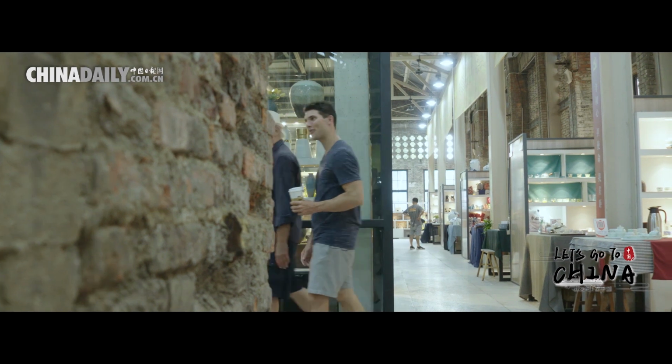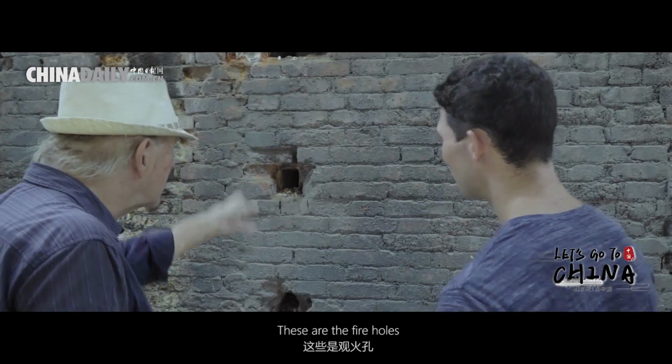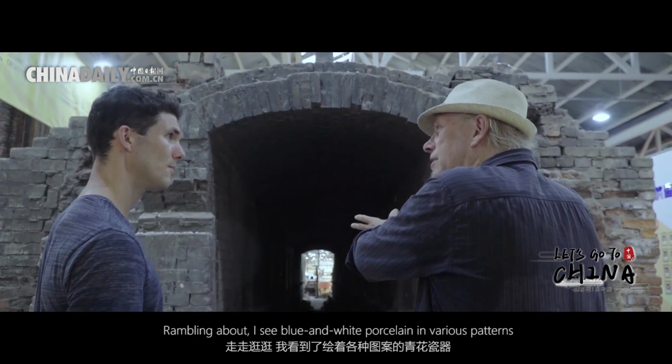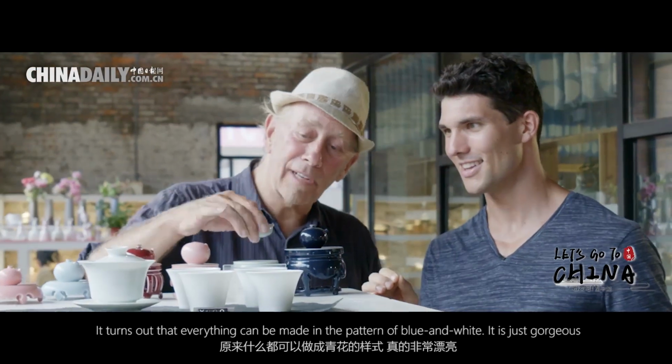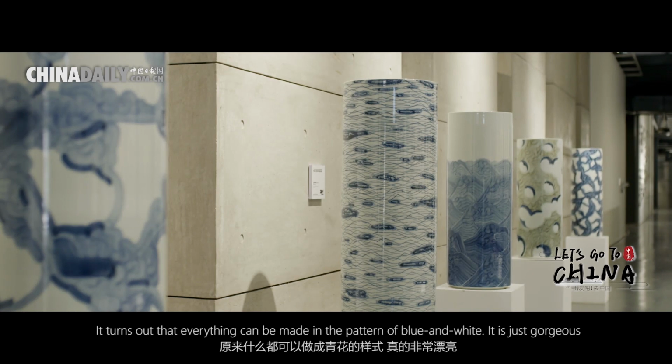Wow, holy cow, what is this? And then these are the fireballs. Wow. I see blue and white porcelain in various patterns. It turns out that everything can be made in the pattern of blue and white, and it is just gorgeous.